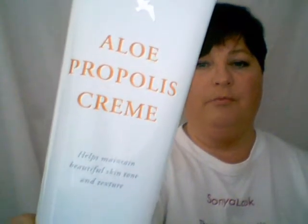I use, I hope you can see that, the aloe propolis cream, which also has a natural antibiotic, as in the propolis of the bee. This cream is lovely. I love this. It smells of honey, really.